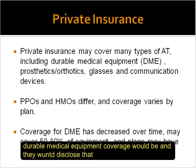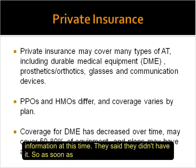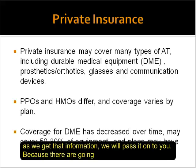So as soon as we get that information, we will pass it on to you, because there are going to be mandatory minimums on durable medical equipment coverage, and that'll kind of change how the game is played and some of the information I'm going to share.